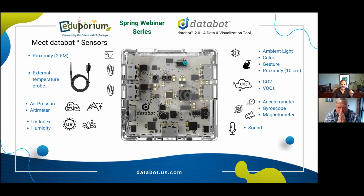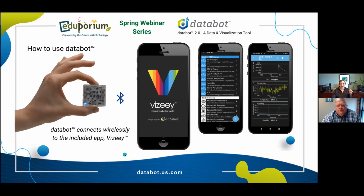And then last but not least, we have a long range proximity sensor. This one's 2.5 meters, so you can use it. It bounces a signal off of a material, and you can use that for calculating speed or distance or all kinds of things. So that's a quick overview of all the sensors that are on board. How do we use them? We use them with an app called Vizeey.